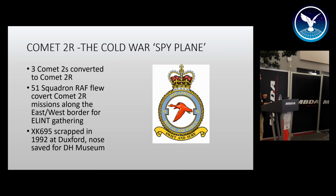And they flew a lot of covert Comet 2 missions all the way around East Germany, just for intelligence gathering and things like that. One of their 3 aircraft they lost in a hangar fire, at Watton, I think, and there's an urban myth about this. Because these aircraft were so secret, they were under armed guard 24/7 by the RAF police. And one of the Comets was in the hangar. Somebody had left a bit of electrical kit on, which overheated. The thing caught fire. The hangar caught fire. The aircraft was on fire inside the hangar.